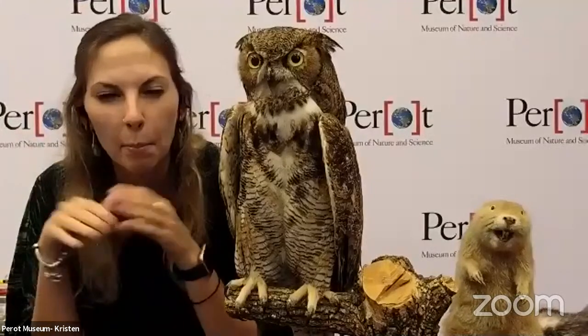And their ears, they've adapted ears too. So they have asymmetrical ears, which means one ear is higher than the other. And this creates almost like surround sound. So one ear can hear to the side and more above, and one ear can hear to the side and down below. And that really helps them to hunt those prey, the chipmunks and the little rabbits and squirrels on the forest floor. Whenever they're scurrying through the leaves, they can hear it really well and kind of pinpoint where that sound is coming from.